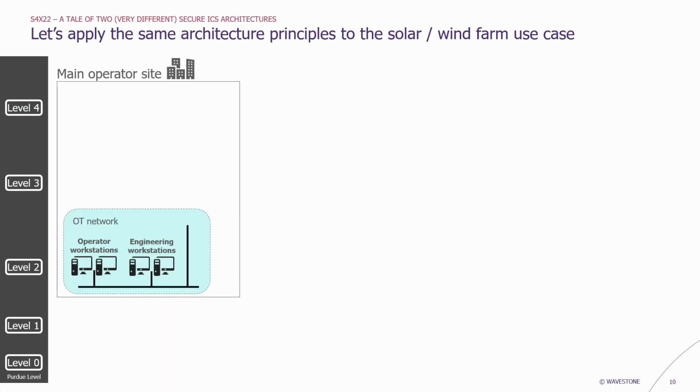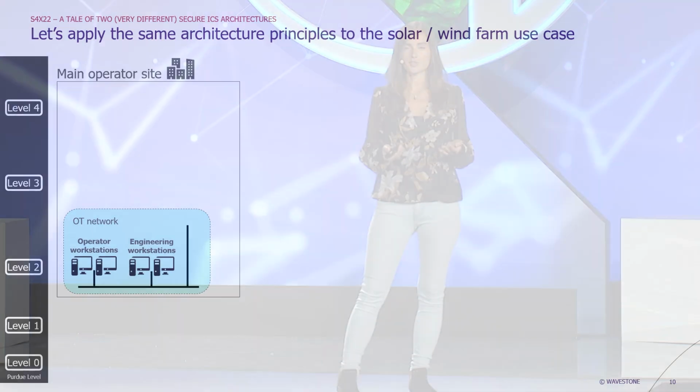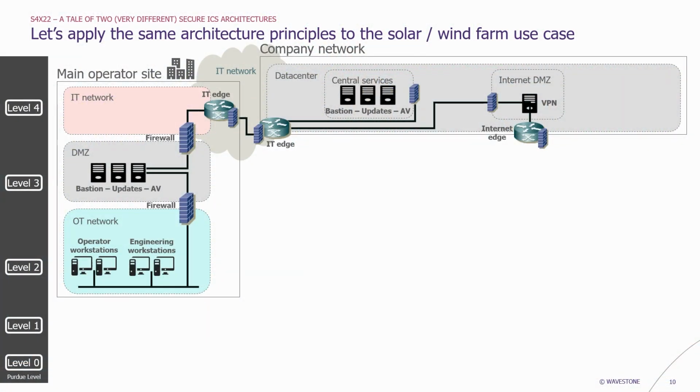So would this architecture work with our solar and wind farm use case? First, let's try to apply the same architecture principle to this second use case. So we still have our OT network on the main operator site. However, here we only have workstations and engineering workstations on this operator site. The industrial process is actually elsewhere. But then what do we have? So the DMZ, the IT network, the company network data center, and so still the remote access.